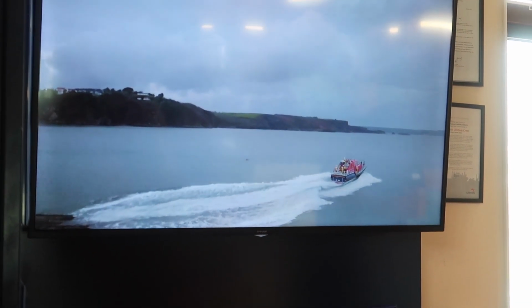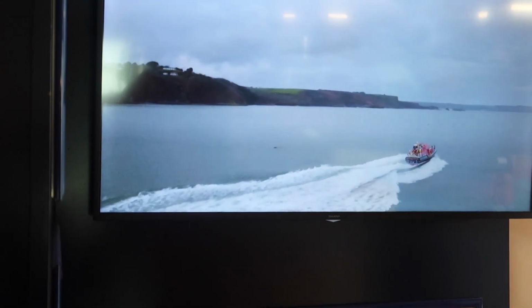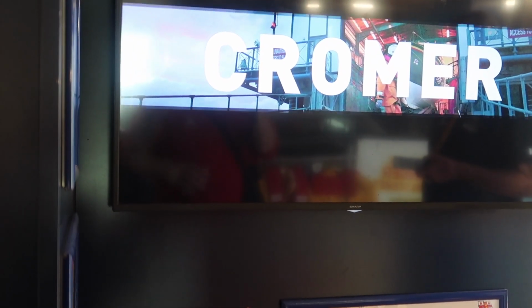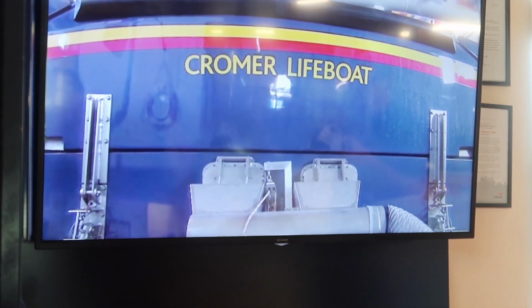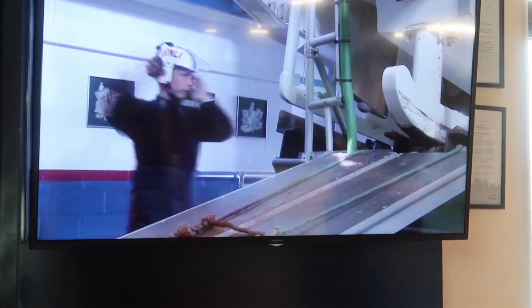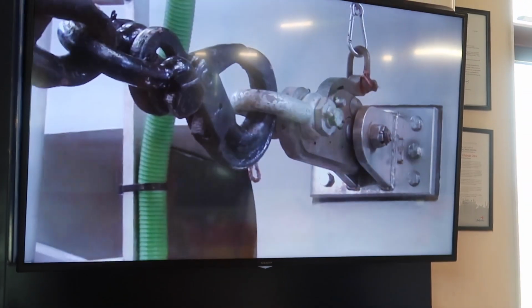Do the guys that come down, the volunteers, do they practice, like, whether you come down once a week and practice this or that? Yeah, as I say, it's different stages. Like the inshore lifeboat you start off with, and then coming on to these.